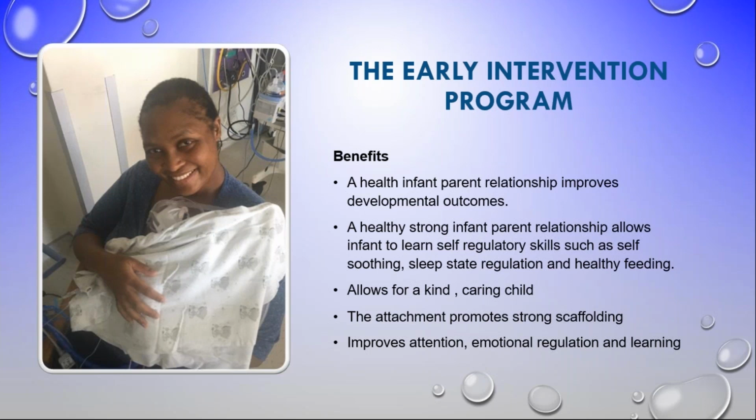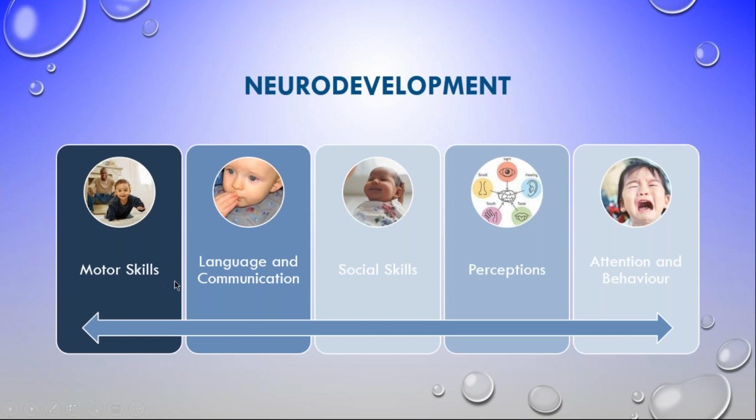So what are the pillars of neurodevelopment? It's motor skills, it's language and communication. Language and communication is very dependent on motor skills. Social skills are dependent on the language skills. Your perceptions of what is happening and your attention and behavior will depend on these. So it is very important.